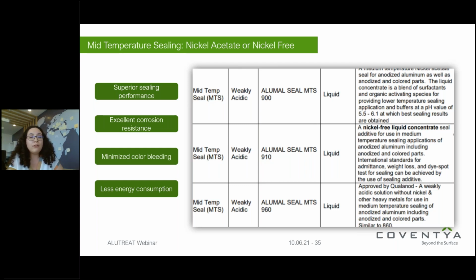That's why we have two other options for the anodizers. The first one is Alumaseal MTS 910, which is a nickel-free, metal-based mid-temperature seal. And there is another option which contains just organics. These two also provide unique properties, but they do not give the best technical solution against the organic dyes.